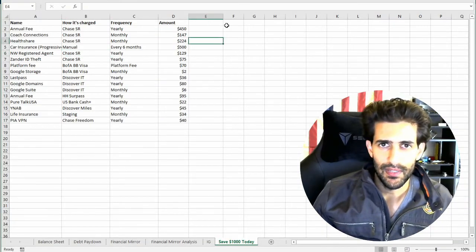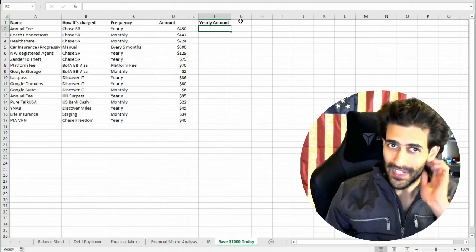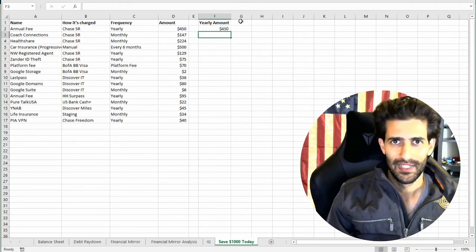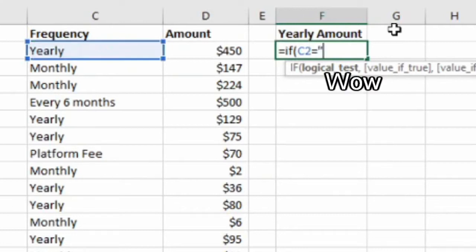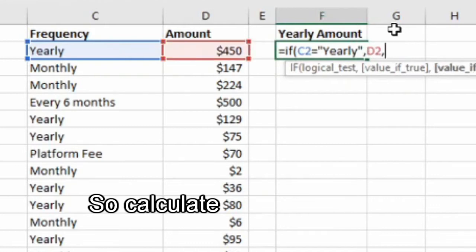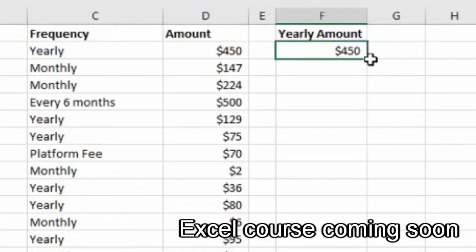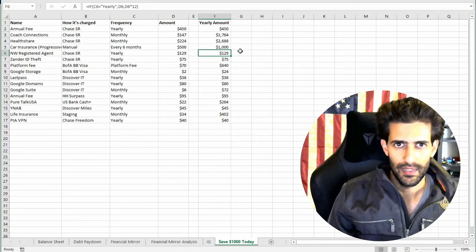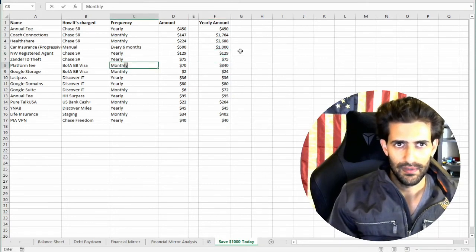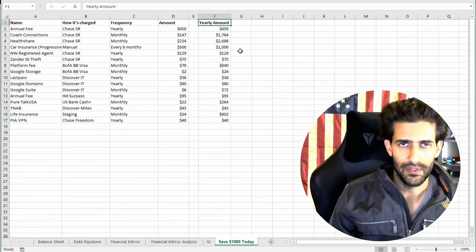So since we're doing it on Excel, might as well do this now. So I'm going to make a column for yearly amount. So if I'm going to do it the non-scalable way, if it's yearly, it's just going to be that. I'm going to do it the scalable way. All right, so if it's yearly, we just take that. Otherwise, we take the monthly amount times 12, except for this. This is every 6 months, so this is just $1,000. That's right. Oh, this is monthly. That's right. And that's right. All right, cool. So now we got that.